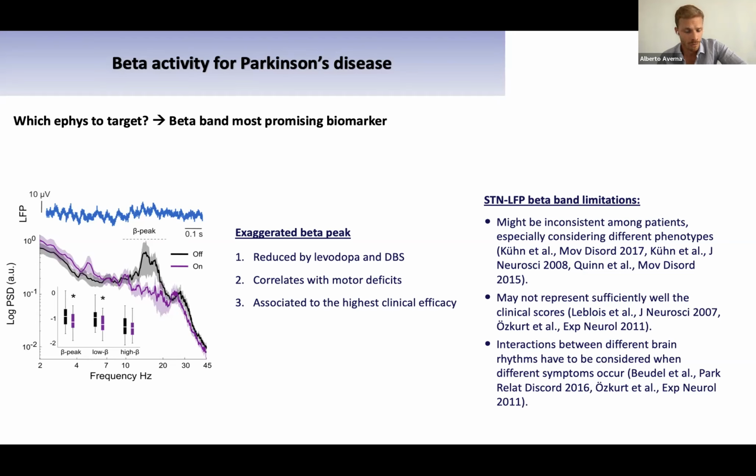This rhythm is also reduced by the pharmacological treatment and by DBS, and it correlates with motor deficits and is also associated with the highest clinical efficacy of the stimulation. But despite these, if one thinks of sensing DBS using the beta band, there might be some limitations. Beta band might be inconsistent among patients, especially considering different phenotypes, and might not represent really well the clinical scores of the patients.